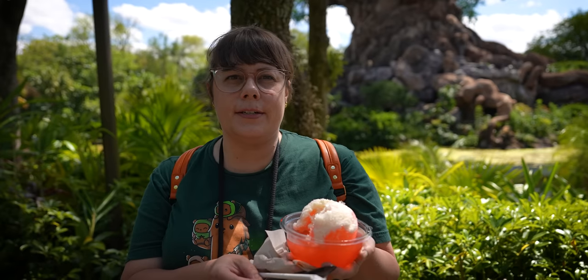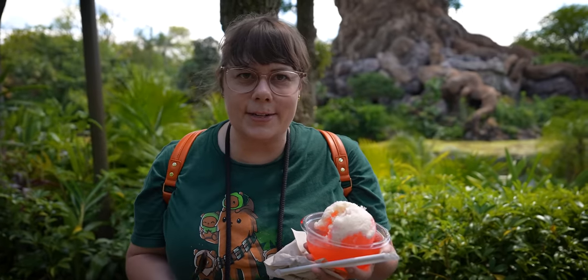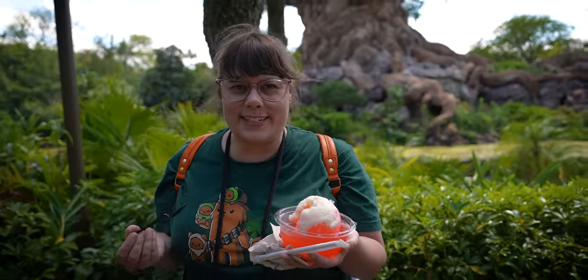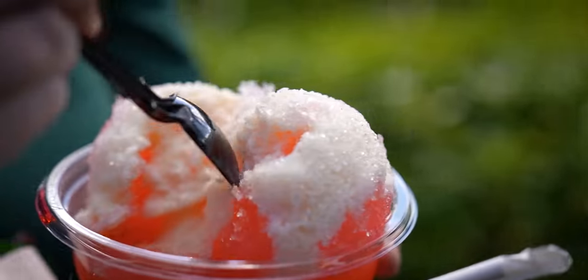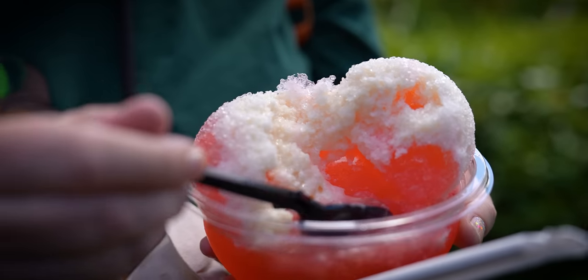I thought it was pretty cool when I ordered this. They asked if I wanted to spend $1 to donate to the baby elephant fund, and I said yes. Always say yes when they ask you. We want to save the baby elephants. I can already tell by looking at this that this is not on the same level as the shaved ice that we got in Hawaii.